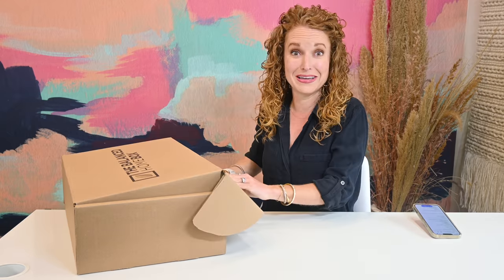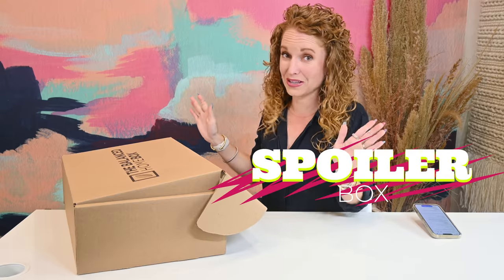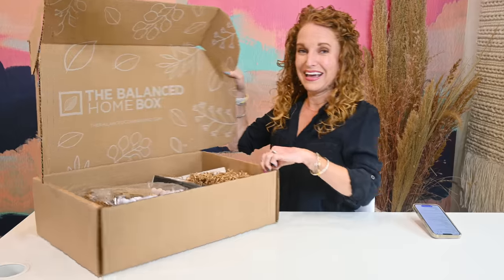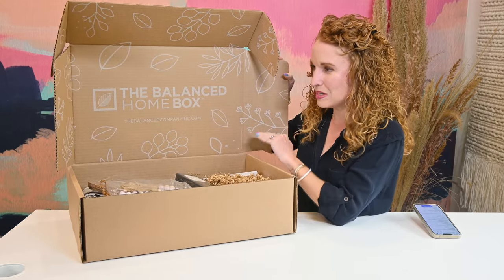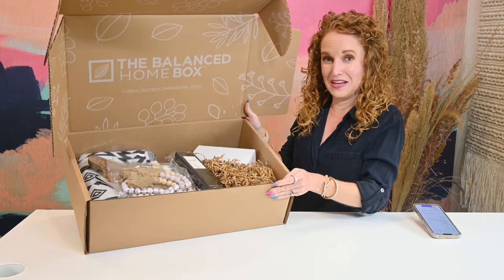Oh my gosh. It's all right there. Okay. So full spoiler, we're going for it. Here's the top of the box. Very cute. Very pretty. So simple, but so nice. I don't know why I'm totally digging that. And then there's everything inside. Okay, quick, fast. You can see everything. I can't let you look for too long.